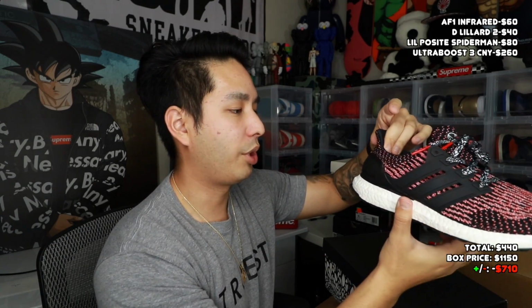It looks pretty clean. This one, okay, this looks like a CNY. Okay, right on, it is. 7 UK. Anytime you see the sticker, it's a good indication that it's probably going to be a deadstock shoe. I hope it is. This box is really nice too. All right, so it is the deadstock Chinese New Year's CNYs. This is the 3.0 version. The shoe is actually not too bad, man. I kind of like it.